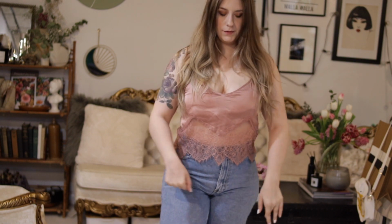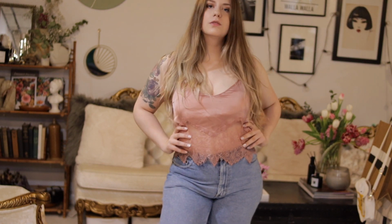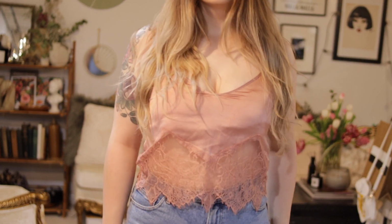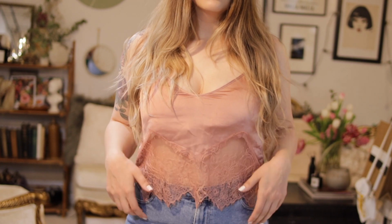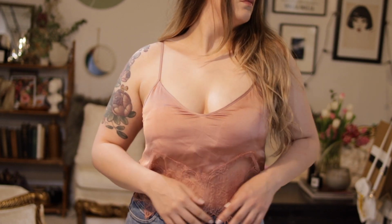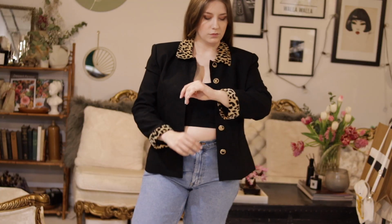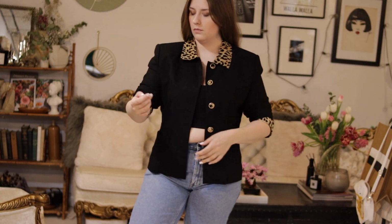Along with this cute little sort of negligee top. It is a little pancake boob, I will not lie. I have not figured out what undergarment I can wear this with that won't look like poopy garbage. I'm thinking something lacy underneath that can peek out and not look sloppy. But I loved the predominantly lace bottom, making this sort of a cropped top, and you can see I'm a little uncomfortable in it, but definitely with a lace bralette or something underneath, that would look fierce.